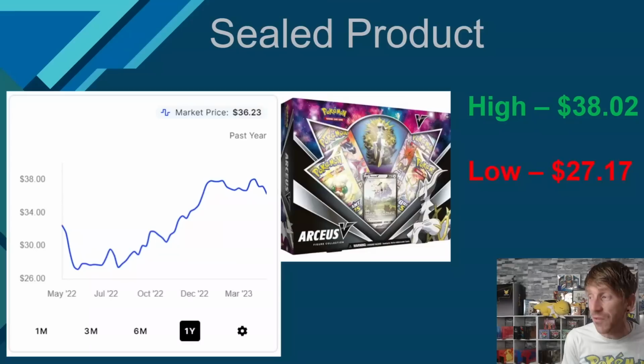Here's the Arceus V figure collection box. These were available on PokemonCenter.com for a very long time, and the great thing about this is the Arceus V is extremely playable, which is enough to pump up the box a little bit in value. But if that isn't enough, you also get a Cosmic Eclipse booster pack in all of these, which made it super, super popular. A lot of people really wanted this card.